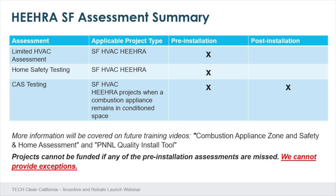More information will be covered on future training videos: combustion appliance zone and safety, and home assessment, as well as the PNNL quality install tool. Please note, projects cannot be funded if any of the pre installation assessments are missed. We cannot provide any exceptions.